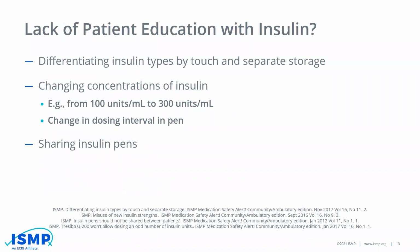But also, we see a lot of errors with patient use at home with insulins. From the first one, you'll see at the bottom, by the way, I cited all the newsletter articles we've written about insulins for each slide here. So the first one, when you dispense an insulin, do you know what the person's vision is like? Do you know the person may not be able to see well? And so now they're judging their insulin types and pens by feel and touch, except when both pens feel the same. And then patients are giving themselves the wrong insulin because they can't see the difference because there are visual acuity issues. So how can we help them, teach them about applying some sort of tactile marker to that pen to differentiate one from another, or separate the storage?